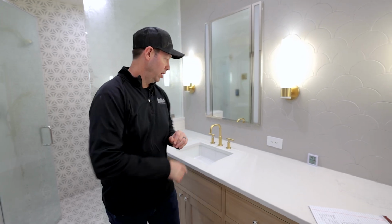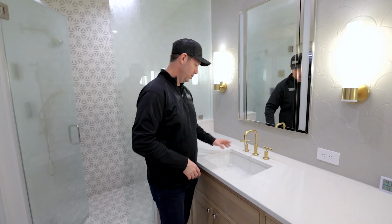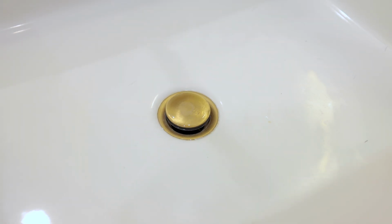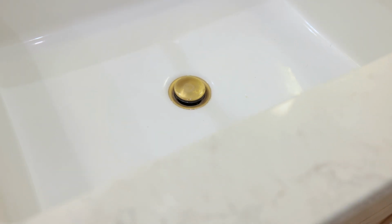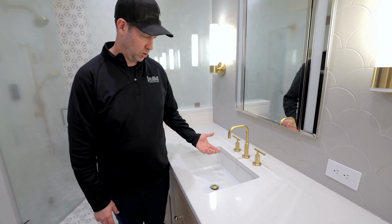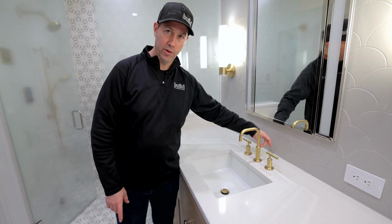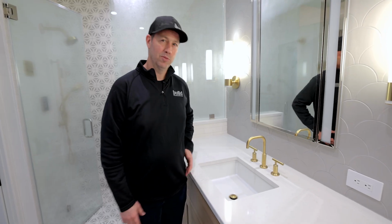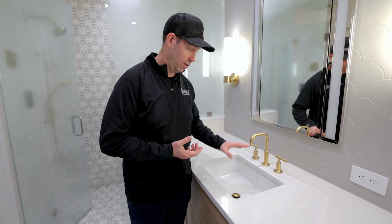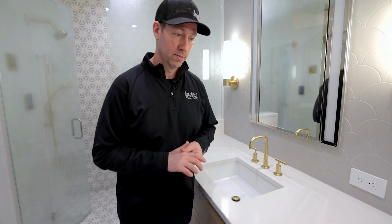The other thing I want to mention in this space is I did push pop drains. That's the kind that when you just press them, they pop up and they pull down. So see, that's holding. And then when I'm ready to release, I just pop up. I like that better than the kind that raises in the back. They just seem a little bit more intuitive to me. And of course, these come from Kohler as well, so everything matches in finish.